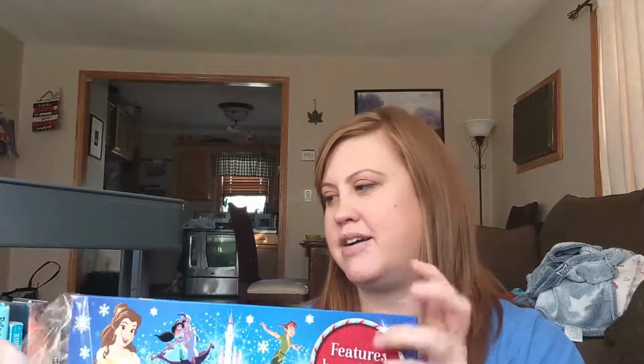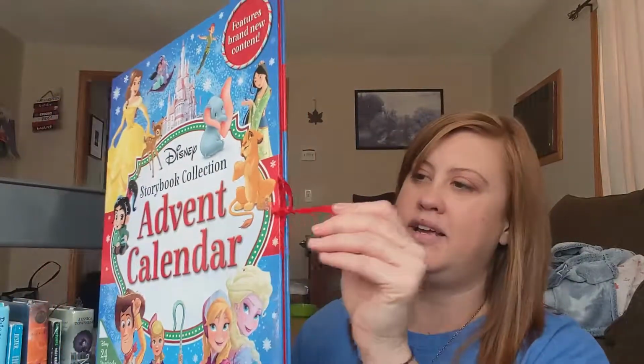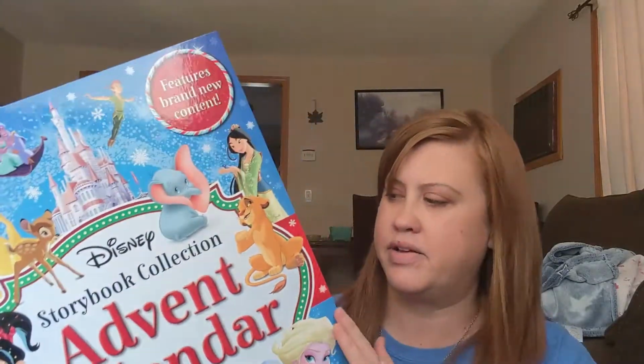I love reading. My son has a little bit of ADHD tendencies and has a hard time sitting, but he's getting better and better with sitting and listening to books, and being more excited to read. So I think he'll love this. And what a cool design. I didn't even know that they made things like this. And I think this is at least the second year that they've done it.